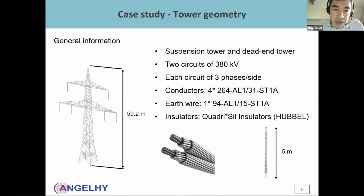Some general information on the tower geometry. So we took a height of the tower of 50.2 meters for the suspension towers and the dead-end towers. The towers were assumed to carry two circuits of 380 kilovolt, and we have, of course, three phases on each side, as it is typical for these Danube towers.